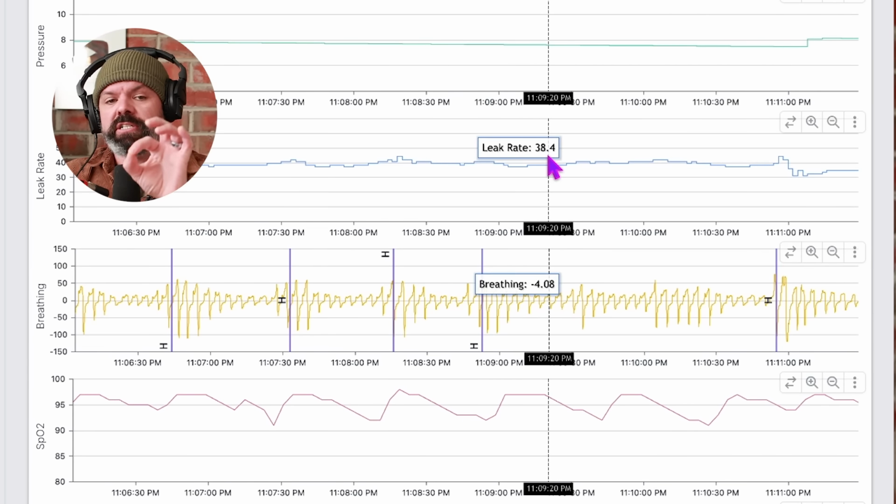The leak rates. This is what's called leak compensation. The machine is stuck between a rock and a hard place. It knows there's sleep apnea there. It wants to treat that sleep apnea by delivering higher pressures, but it can't, because if it delivers higher pressure, what's going to happen to the leak? This leak rate here at 38.4, it's going to go higher again. So you get higher leak out of the mask, less pressure in the mask, so you're just getting this vicious cycle. So what it does, it drops the pressure down.